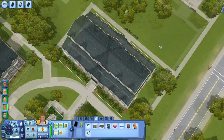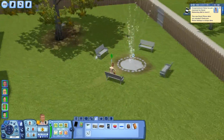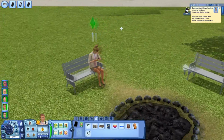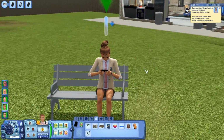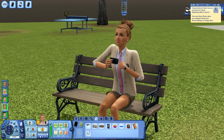So Keely just reached level 2 of the social networking skill. And whoa, what's happening with our fireplace? Random little fireworks were coming out of it. Crazy. And because she has reached level 2 of the social networking skill, she has unlocked new smartphone skins.